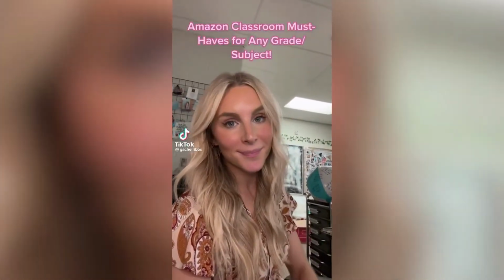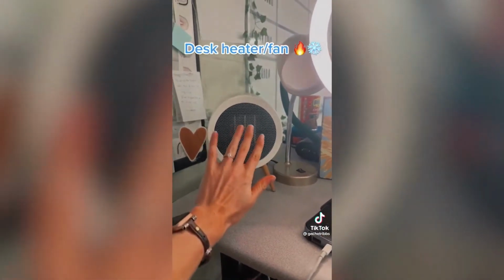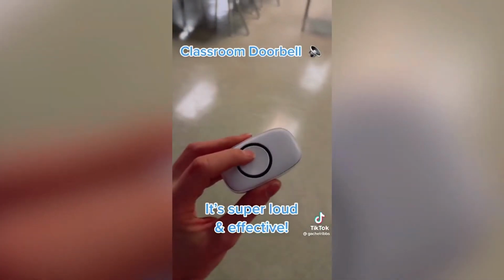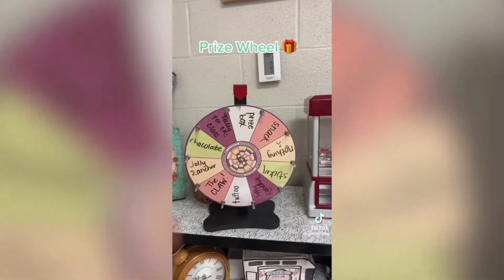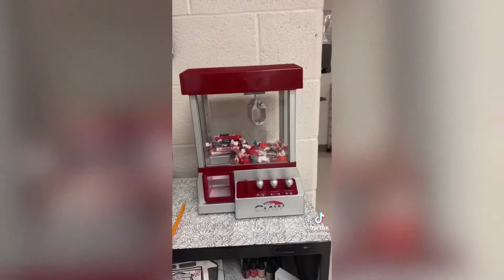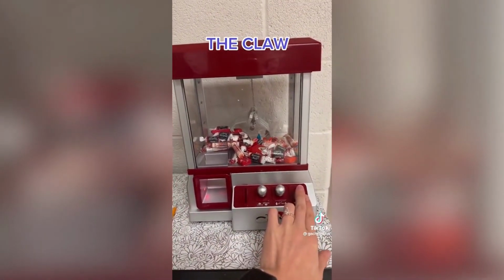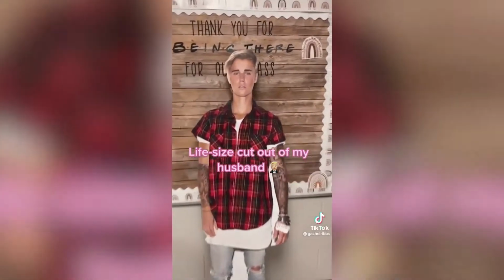Here are some of my favorite Amazon purchases for the classroom. I think just all schools are cold, but this desk heater, true lifesaver, 10 out of 10. This doorbell gets the kids quiet in just a click of a button, so you don't have to raise your voice. This neutral colored wheel is the best for birthdays, prize winners, the kids love it. This claw machine is definitely a class favorite. The kids get so excited when they get a chance to play. And of course, my favorite is my life-size cutout of Justin Bieber to creep out my students.